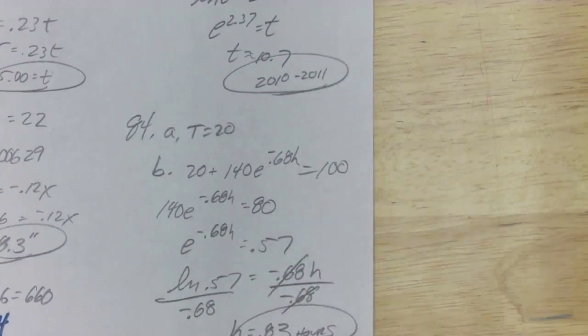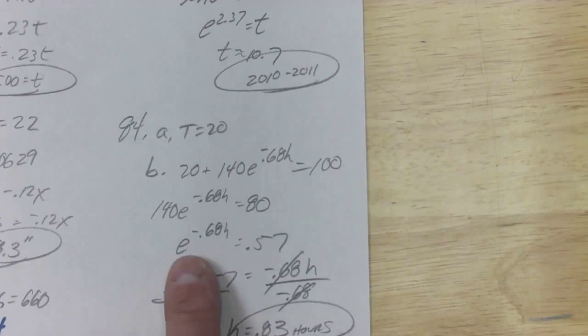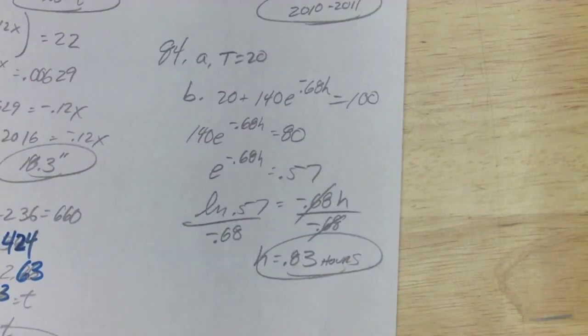I'm just trying to get the exponent and the variable somehow by itself. So now I got this times 140. I divided by 140. So now I'm stuck. My variables are in an exponent, so now I've got to shift gears. Okay? I rewrote it from an exponent to a log.